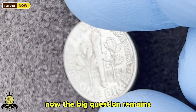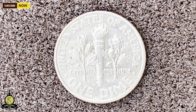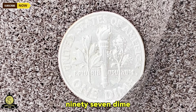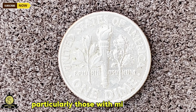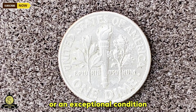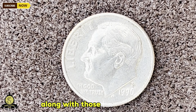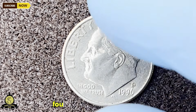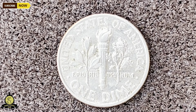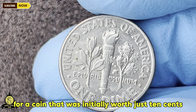Now, the big question remains: what is the current value of the 1997 USA 1 dime coin? While a typical 1997 dime is worth only its face value of 10 cents, certain variations, particularly those with minting errors or in exceptional condition, can be worth much more. The rare wide mint mark error dimes, along with those in near-perfect or mint state condition, have been known to sell for as much as $114,000 in recent years. Yes, you heard that correctly, $114,000 for a coin that was initially worth just 10 cents.